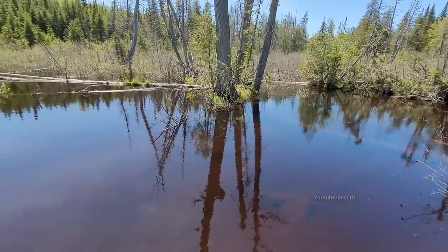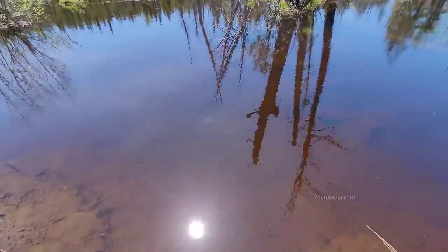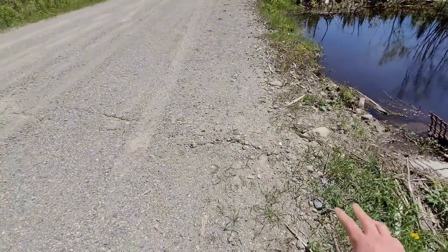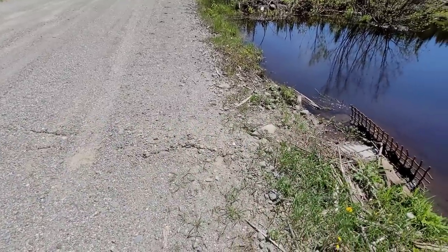Somewhere back there, I hear a big bullfrog. But by removing this, this only drops it back like a foot. And right here, we got about 3 feet of water. So that's not going to affect these animals. Look at this. This culvert is not nearly deep enough.